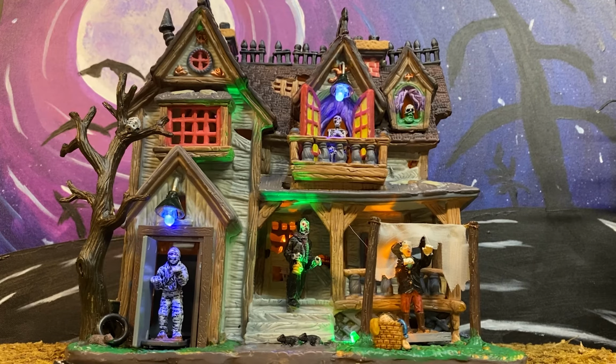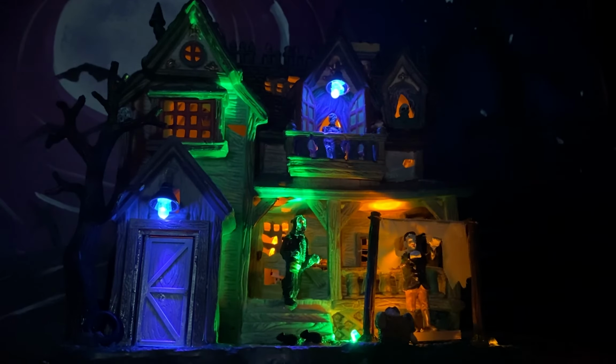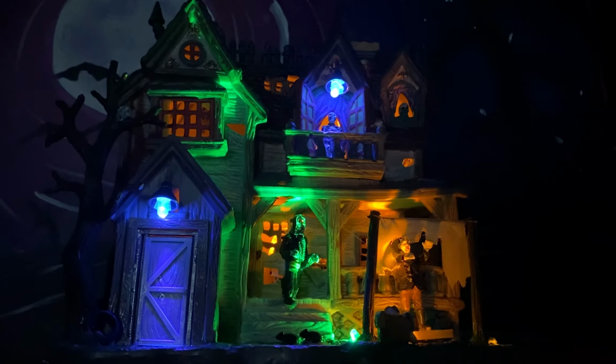Yeah, guys, that is the Boogieman's Hangout. I want to thank everybody again from my Patreon group for allowing me to review this piece. And soon it will be going to its new owner.